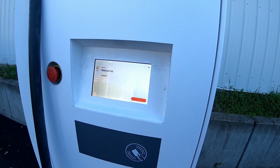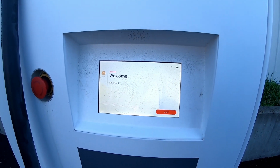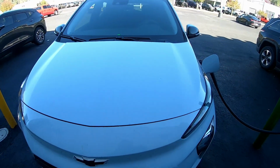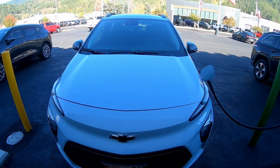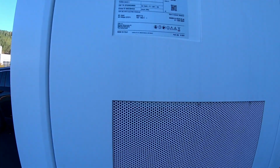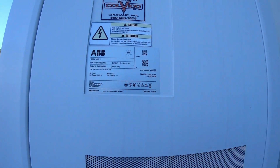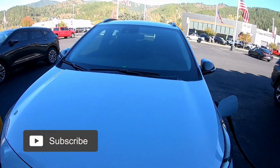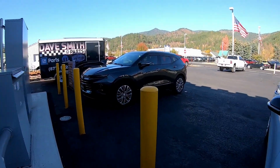It says welcome, connect and start. So it seems like this is fully charged. There's a green steady light. So I'm wondering, because this would be a 50, pretty sure. Do we see that somewhere here? 50 kilowatts right there, yeah. And this one's fully charged. So that one doesn't really need to be here. That is just blocking.